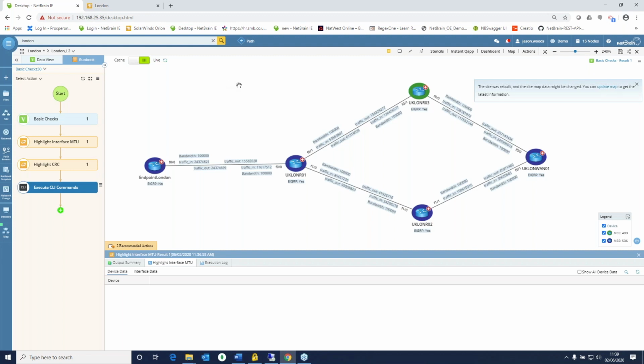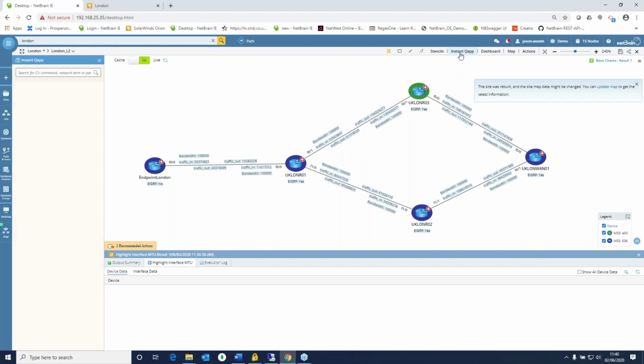We've seen what we can do with runbooks, but sometimes we may not want to go through this whole procedure of running a runbook when troubleshooting. We may just want to check for a certain variable, for instance CRC errors on all your interfaces. What we can do in NetBrain is run something called an instant QApp. An instant QApp lets you check for a particular variable on your network.